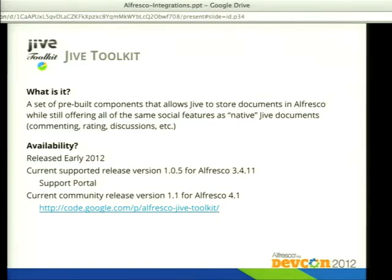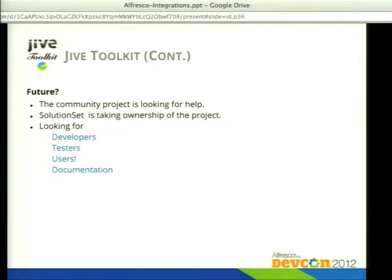For the 1.1 release, we decided that we wanted to release this out to the community to help get a little bit more traction around the project. So it is available currently on Google Code from Alfresco, for Alfresco 4.1. This project is going to be owned and maintained primarily by Solution Set, which was our partner in developing this project, and it is looking for help. If this is something that's interesting to you, we're looking for developers, testers, users of the project, and additional help on writing documentation for it.